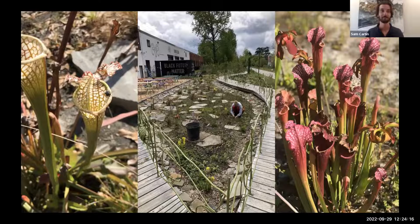It's because they evolved generally in very nutrient poor environments, boggy, wet areas where there's not a lot of readily available nutrients. So it's a very fascinating adaptation, just to get nutrients from the insects it traps. And as you can see, right and left, we have two different species, not only to provide that nice contrast in color, but also to provide blooms more throughout the season at different times.